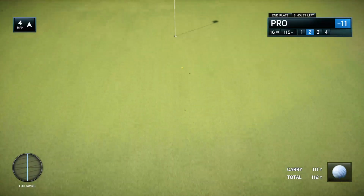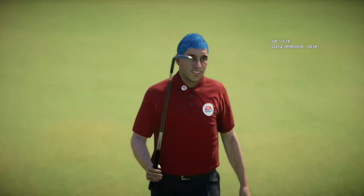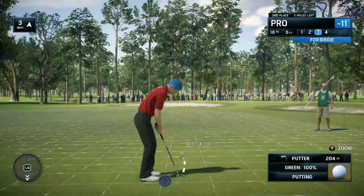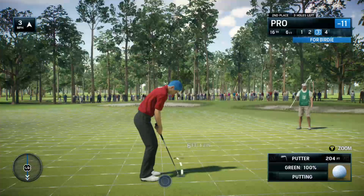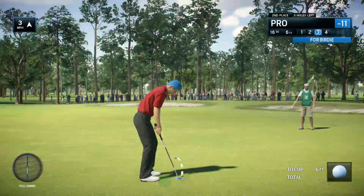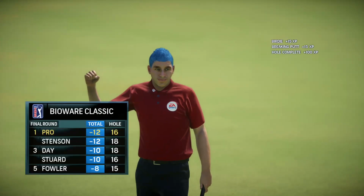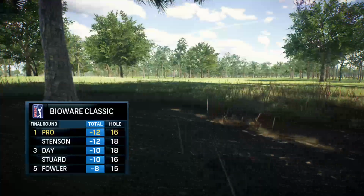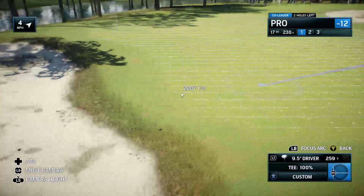That is an excellent play right there. The approach, giving him another good look. Well, birdies are hard to come by in this situation. So tight. Keeps him right in the thick of it. At the Wetlands, shapes up 15 for birdie. You birdied 16, chance to birdie 17 as well.